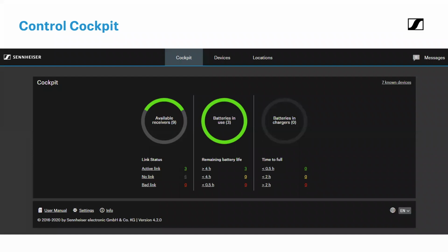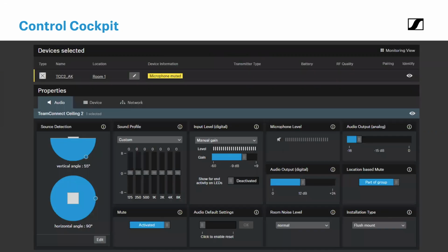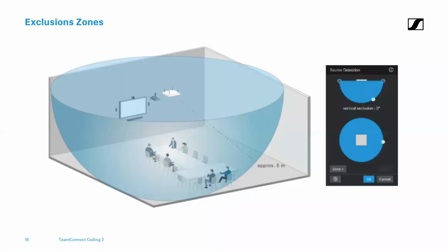Here's what the dashboard looks like for Control Cockpit. Once you go in there, you can see multiple devices that are on your network. We'll take a live look at this, but just take note of what's available here in Control Cockpit. This is our software, and once you see what we're doing and what QSys is doing with it, you'll see you have a lot of these similar features right in the plugin.